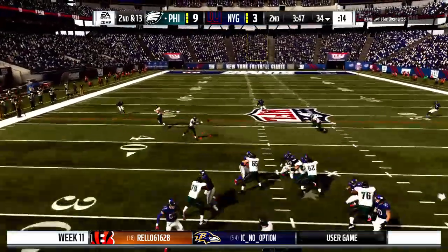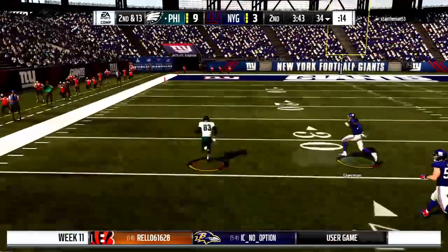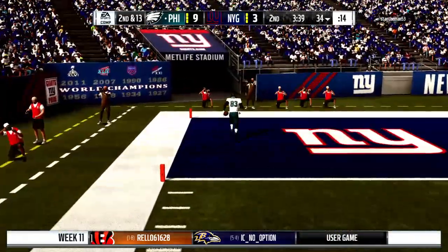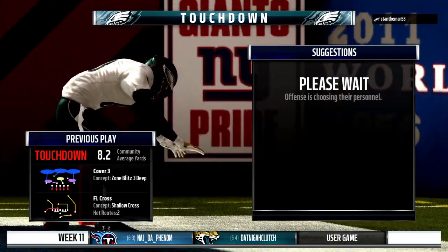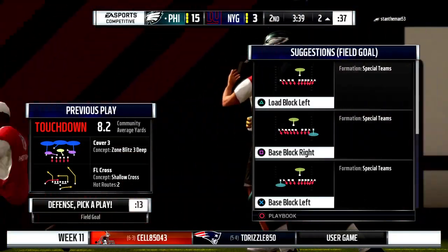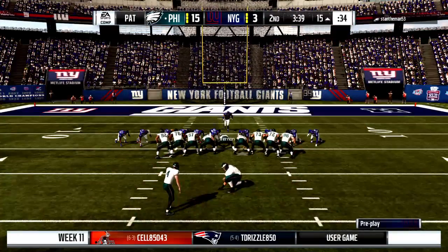Working from the gun, Wentz. Quick hitter here, it's complete. He's got daylight. Touchdown, Philadelphia. A big play there with touchdown number 8 on the year. And the Eagles add on to their lead.